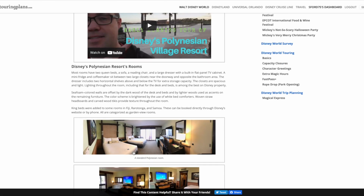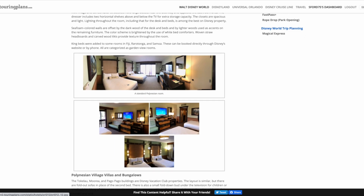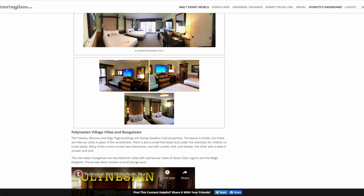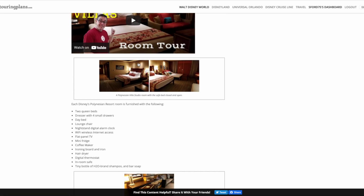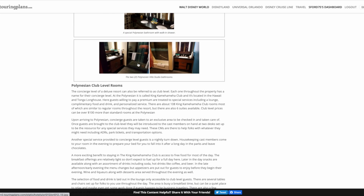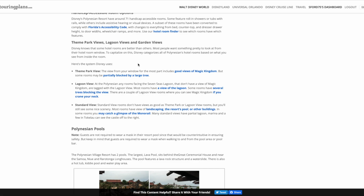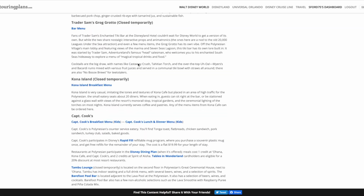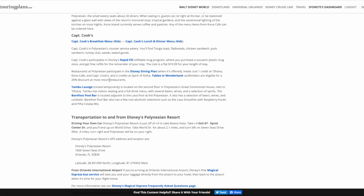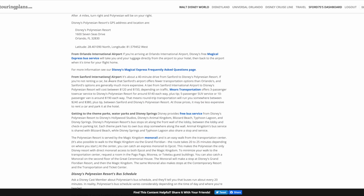And here are some pictures. Now, there are some new rooms. The resort is getting a full renovation, and it's going to be Moana themed rooms. So the rooms are not going to look like this. There are some pictures, and I will try to insert them in a little bit. But this gives you an idea of the rooms and all the information regarding all the different restaurants and amenities at Disney's Polynesian Resort.